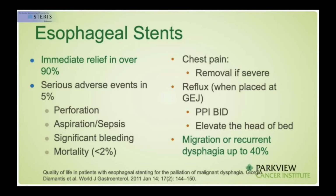But again, there are still patients that don't tolerate stents, and this is done under general anesthesia, and it can have chest pain and other side effects. So long-term, it may or may not be the right answer for some patients.